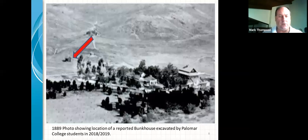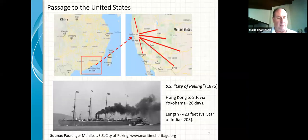So the story starts really with the passage to the United States. A typical transit for these individuals would last about a month. Very often the ships would travel through Japan as well, but it was a pretty slow process. This individual ship, City of Peking, made a number of runs back and forth. And as you can tell, it's basically still a fairly primitive looking steamship. They have basically masts for sails. And this particular ship actually lost part of its propeller one time and had to proceed the rest of the way under sail. So the crews of these ships were still basically old-time sailing ship capable sailors, even though it ran predominantly on steam.